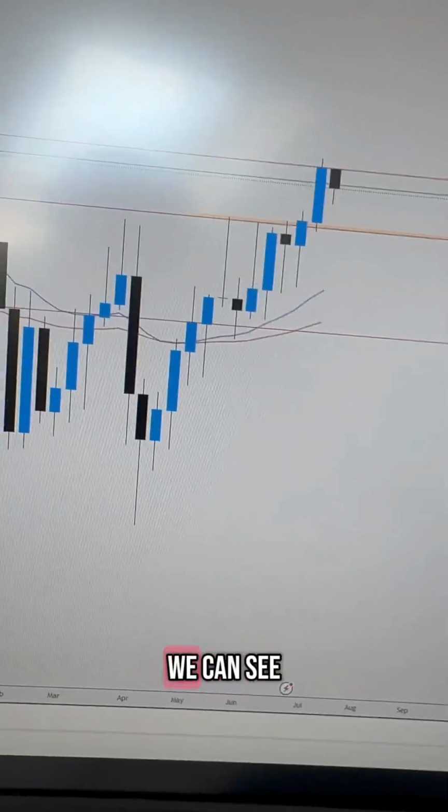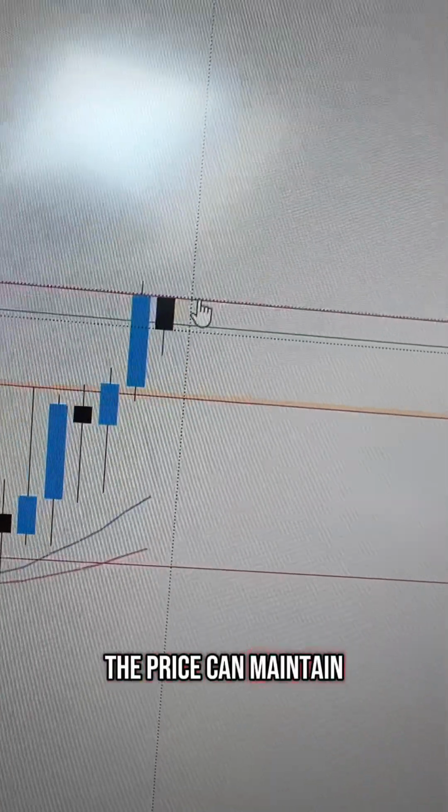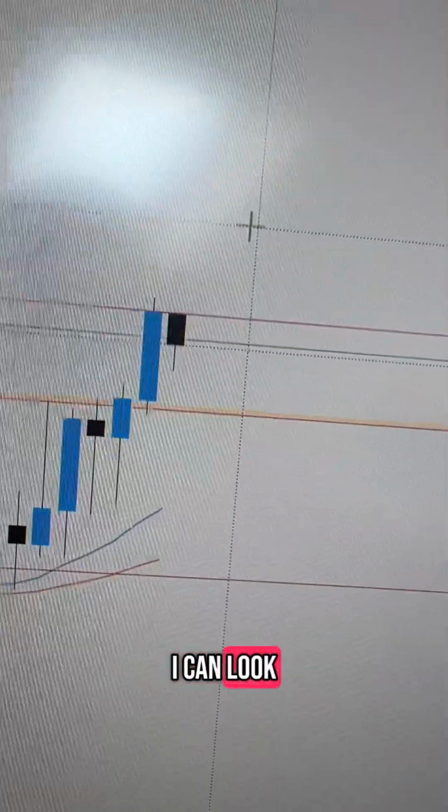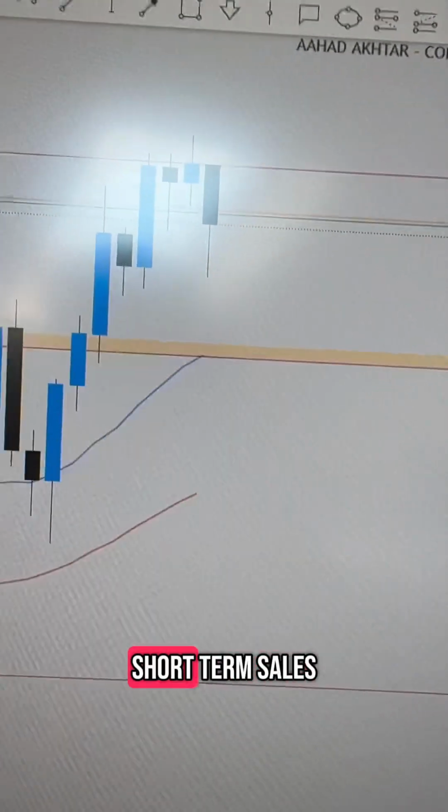But as of right now, what we can see is that the weekly is below this level. Now, of course, if price can get above that level and reject that level, I can look for buys. But since we are operating below that level, we can still look for some short-term sells.